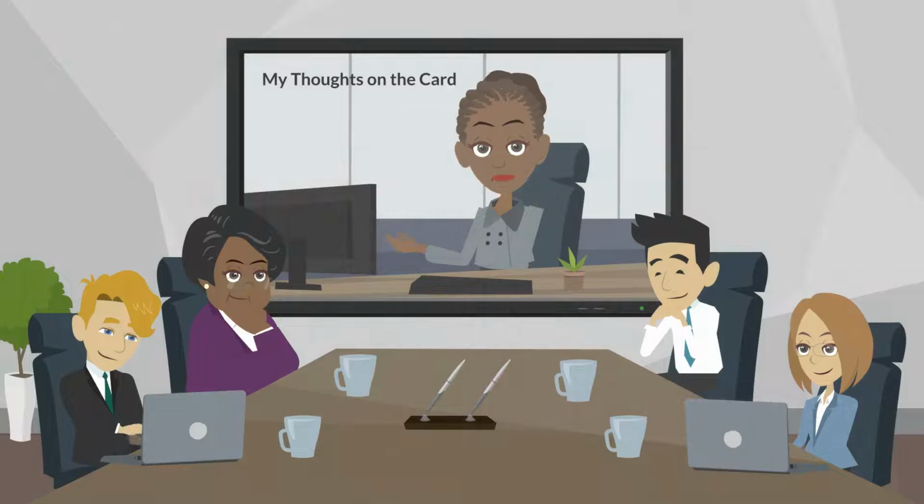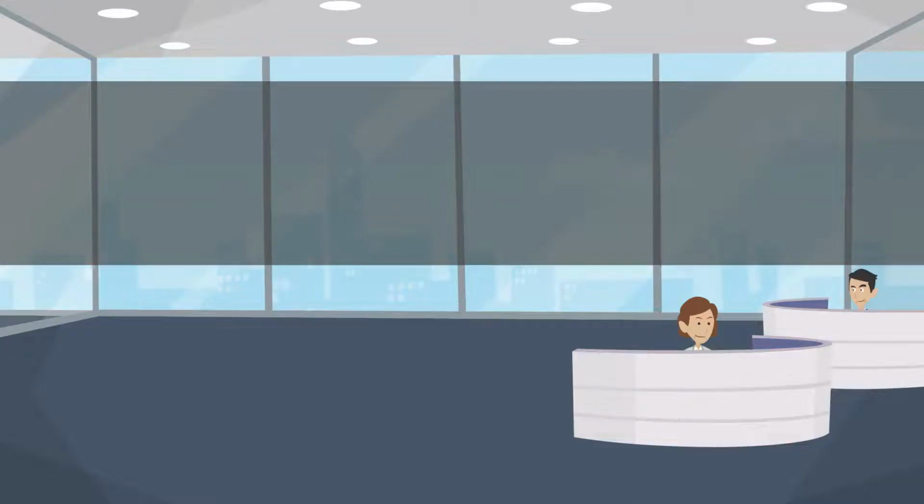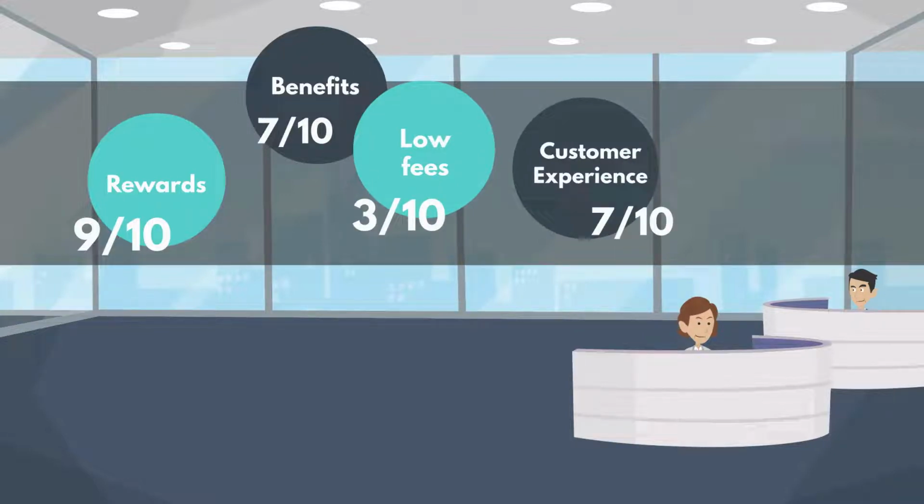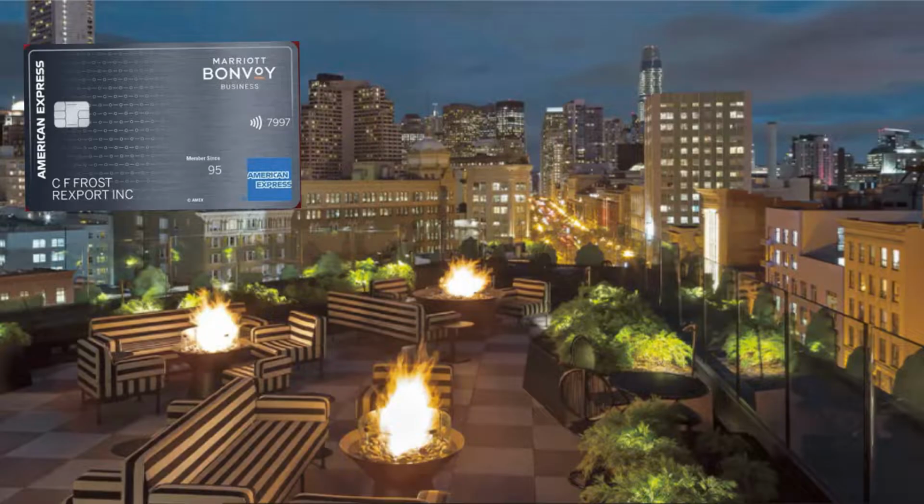My thoughts on the card. Compared to other cards, I rate the rewards at 9 out of 10, benefits at 7 out of 10, low fees a 3 out of 10, the customer experience a 7 out of 10, and the interest rate a 5 out of 10. The Marriott Bonvoy Business American Express card is ideal for business travelers who enjoy staying at Marriott hotels and spend a significant amount of money each year.